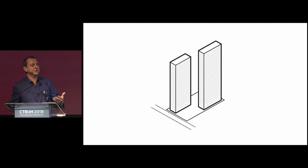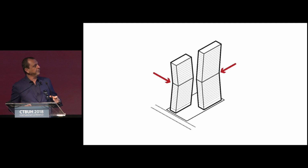Our client just said, what could you do with this? So we said, what if we just shifted the floor plates from the north to the south on one tower, from the east to the west on the other? And then we were required to build this public park. And we said, could we make a park between the 2 buildings? If one is for the public, could there be a public park for the residents?